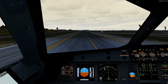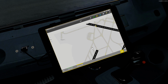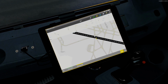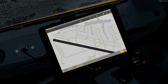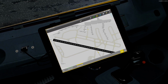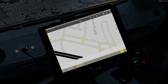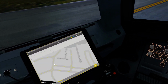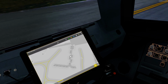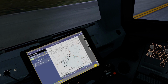So first of all, it's just straight. That's simple. And then we are on Alpha, I assume. What's our stand? Alpha 6 is somewhere here. Oh, over there, Lima. And where's Zulu? Ah, that's Zulu. Okay, so we cross the runway, turn left on Zulu, right on Lima, and then stand Alpha 6 over there.